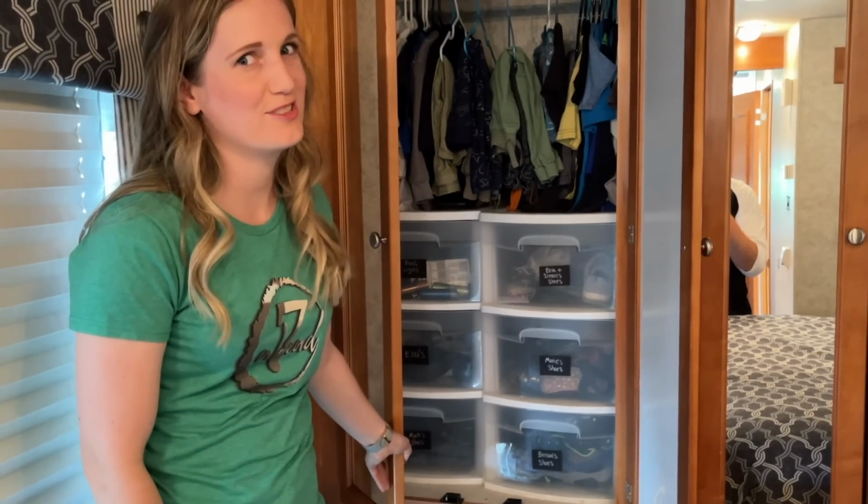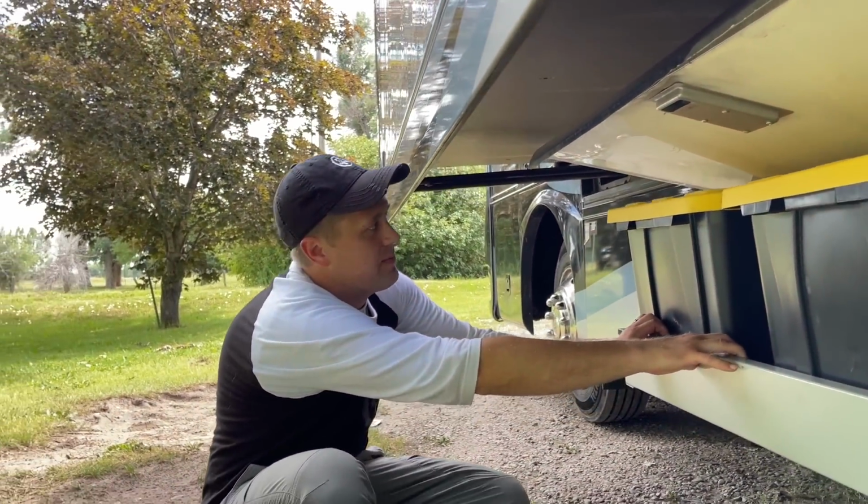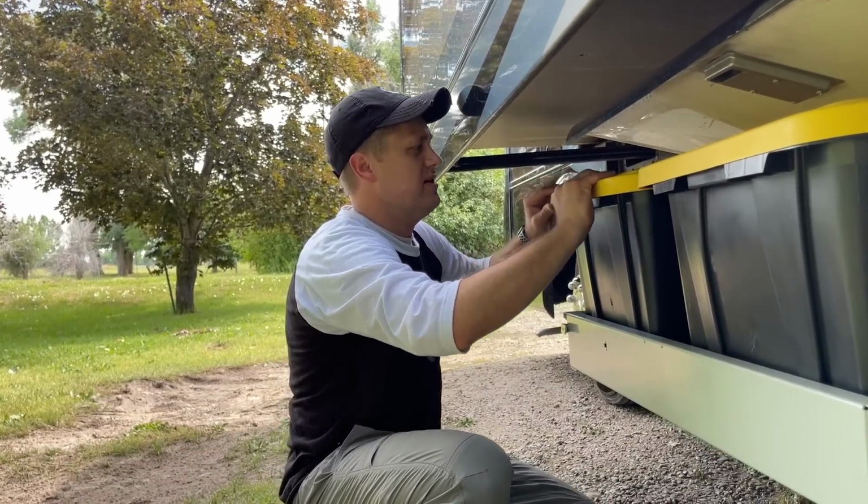So we shouldn't ever lose shoes. We've even got some spare room. Hid my tomatoes from you. Wood in here for fires, for camping. And then inside this one, what do I have?